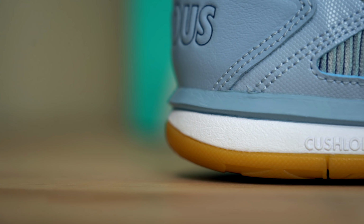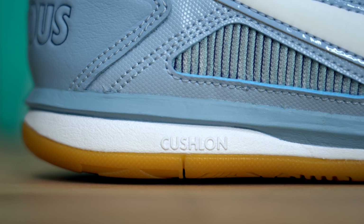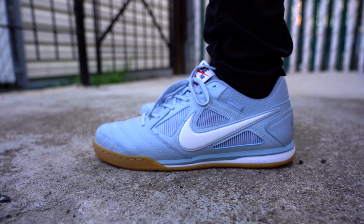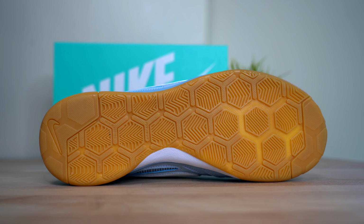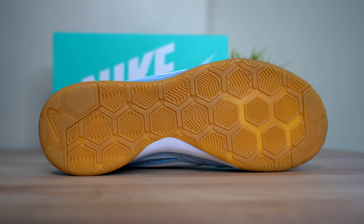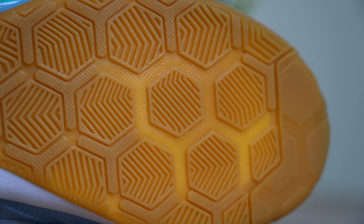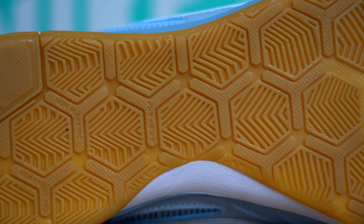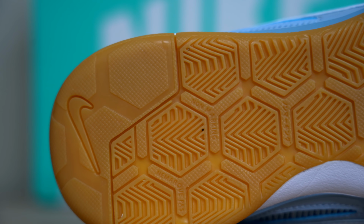Moving down the sneaker, you get to this very thin white and blue Cushlon midsole. It doesn't really do anything for me. It's not really comfortable. It's not even painted that nicely. It's just kind of there. And then finally, moving to the bottom of the sneaker, you get to one of the highlights of the sneaker, the gum outsole. This outsole is completely flat with a hexagonal traction pattern. I mean, it's not incredible. It's sticky enough. I mean, I don't know a lot about soccer, so I don't know exactly what they need, but for just walking around, it's fine.